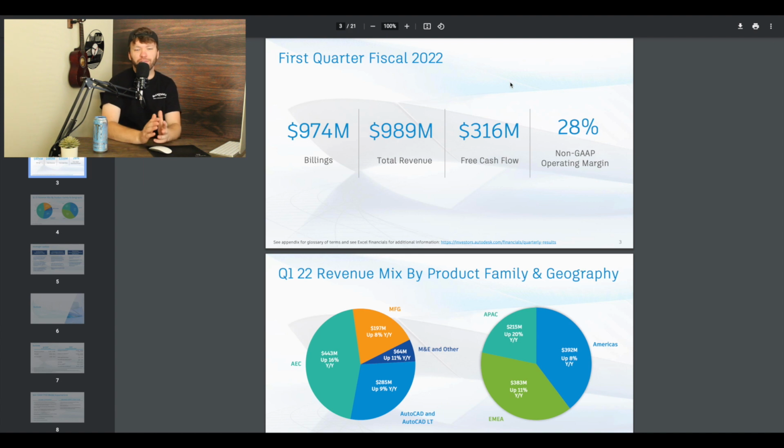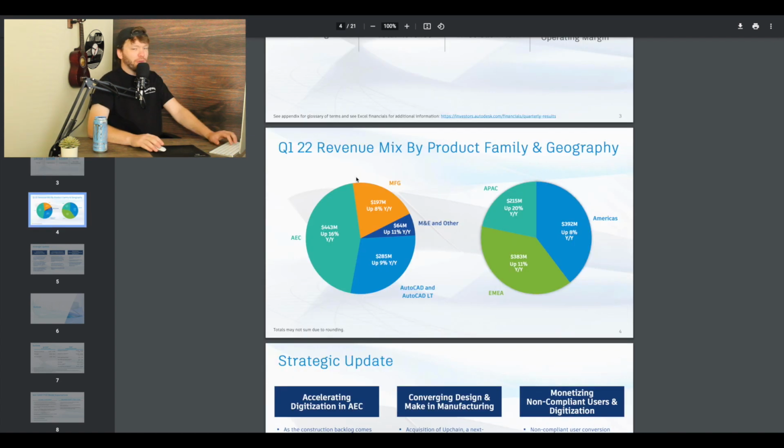All right, so this is their presentation. This is obviously the material that they felt was the most important to point out. So billings, 974 million, total revenue, 989 million. You guys can read all that. Something I always like to look at is where their revenue is coming from, what their biggest source is. I'll admit I don't know what these numbers mean, so I'll have to look into it, but we see AEC, whatever that is, seems to be their biggest source of revenue, and that was up 16% year over year, so it is growing in a good direction.